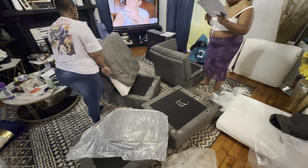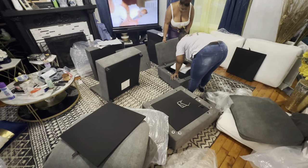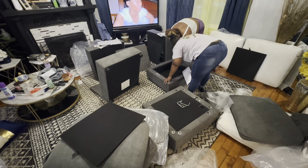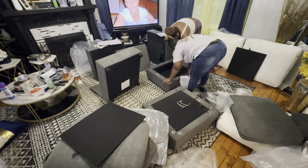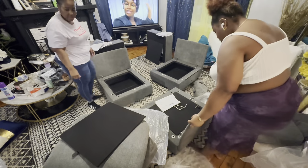As you can see, me and my daughter put this together. It goes quicker if it's two people, but you can definitely put it together with one person. It came in 7 different packages, I believe. And guys, when I tell you, everything is so compact and put together, it's easy to assemble and just make it fit your space.